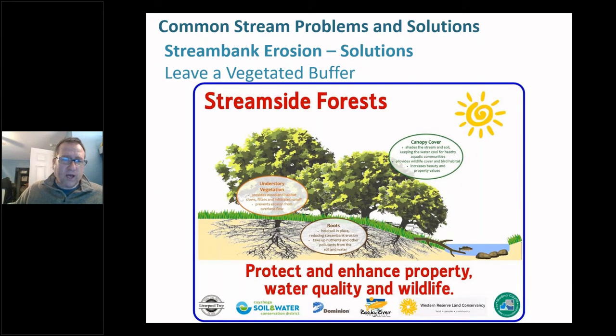So some common solutions are to leave a vegetated buffer. Streamside, we think forested streamside buffers are the best way to go. The roots from that woody vegetation really help hold the stream bank together, and they provide other habitat benefits, shade and things like that, that really help the stream quality and the stream inhabitants as well.